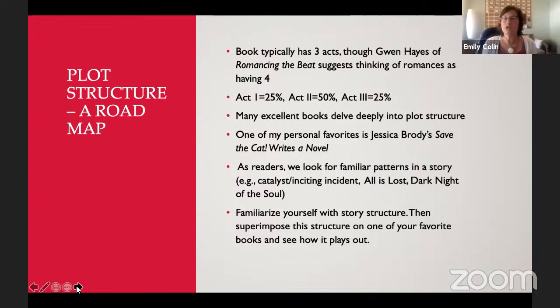There are a lot of books that delve really deeply into plot structure, and everyone has a different preference for what works for them. One of my personal favorites, as I mentioned, is Jessica Brody's Save the Cat Writes a Novel. And what you see behind me, this cork board behind my head, that's my plotting board, and it's divided into sections. I would never have been able to divide it that neatly, so I had to get some help.